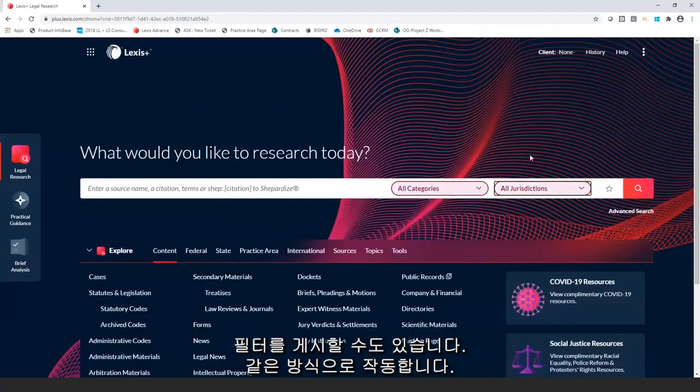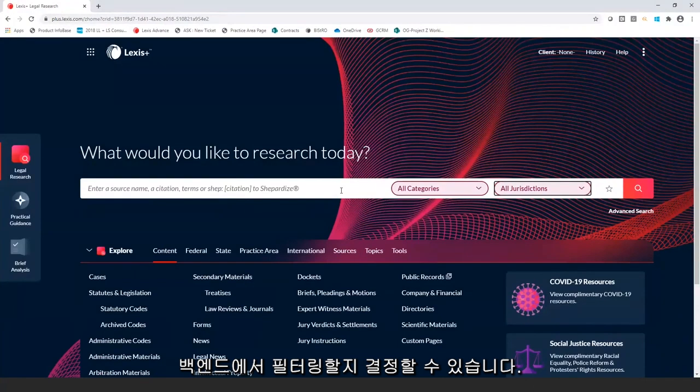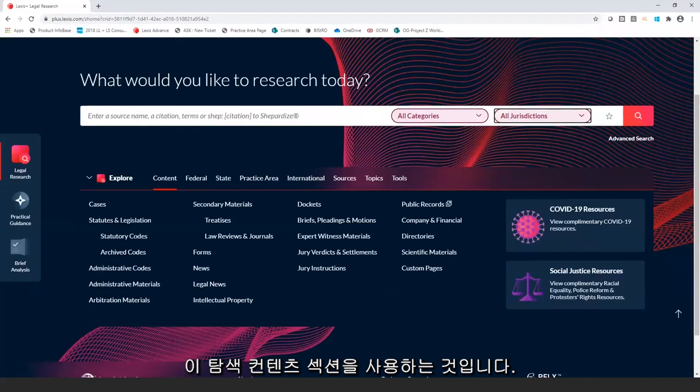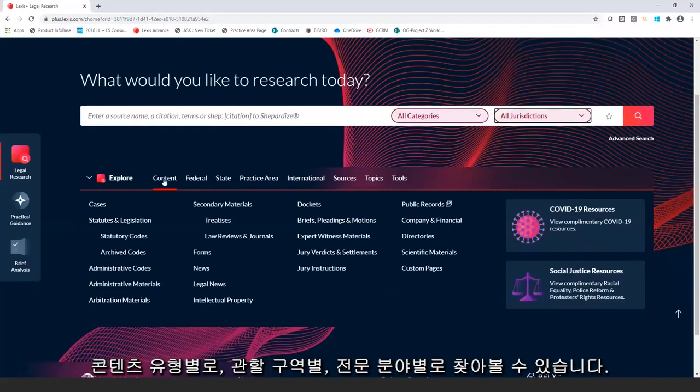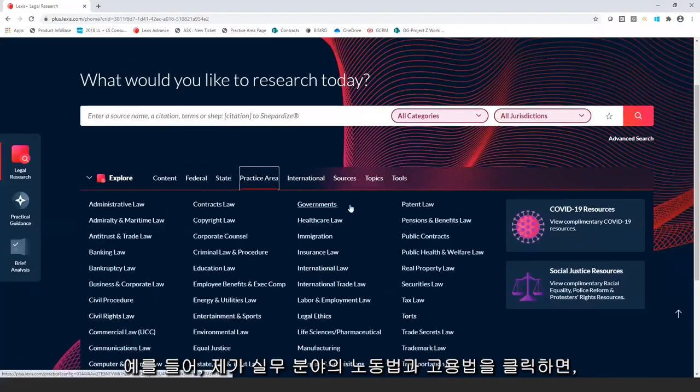You can also post filter, and that's going to work the same way. So you can decide whether you like to pre-filter your searches or do that on the back end once you get your results. Scrolling down below the search bar, the other way to really get your research started is using this Explore Content section. You can browse by different type of content, by jurisdiction, practice area.